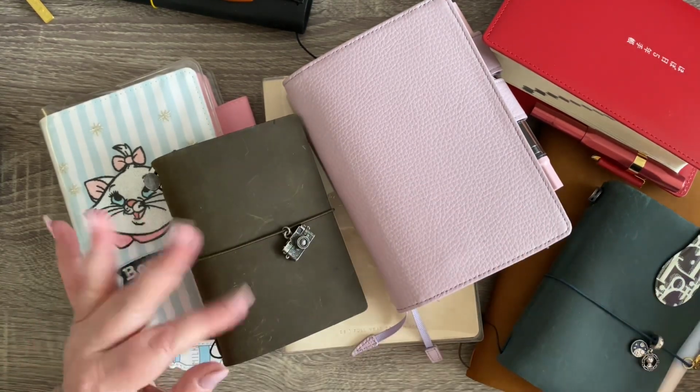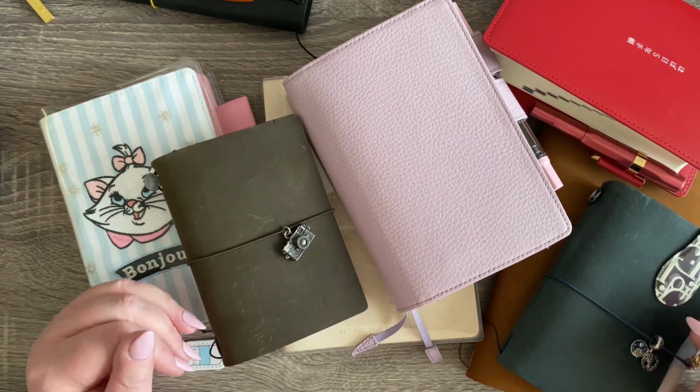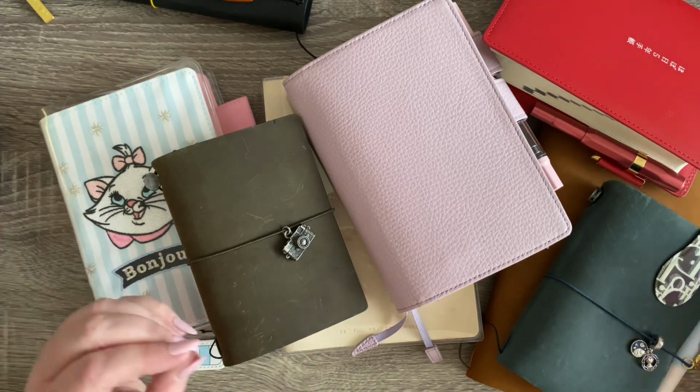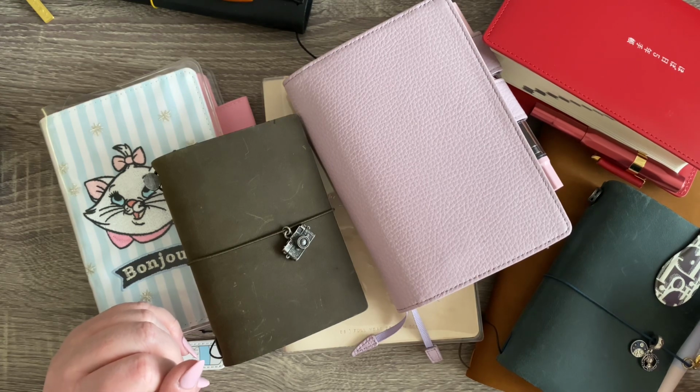If you want to leave me any comments about the books that you have in common with me, or if you're similar with the sheer number of books that you've got going on, do you like to compartmentalize? Do you like to put everything together in one book? Are you a one book person? Because my goodness, one book people are awesome. I don't know how you do it.